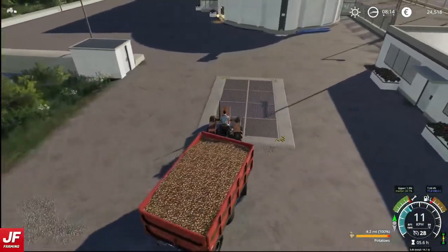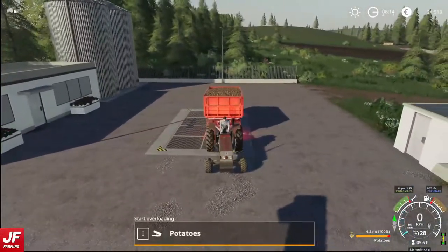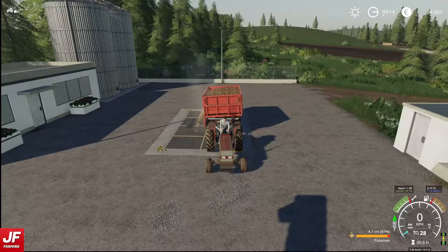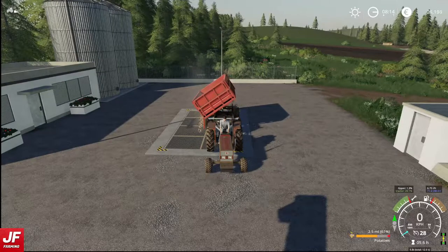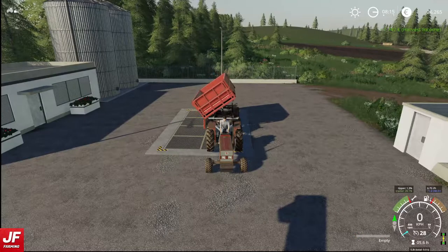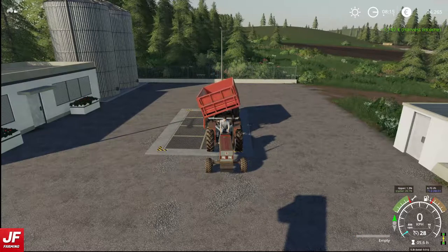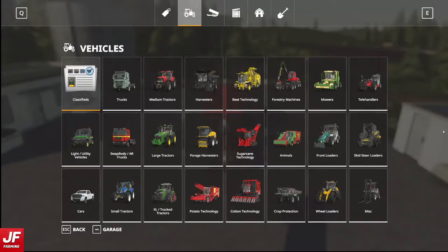Now the next thing we're going to do is we're actually going to spend some money. And we'll sell this. And then I can tell you what it is I'm planning on buying. It is a tractor. However, it's going to sound like a slightly strange buy. So if I just switch off the engine, let's come here.